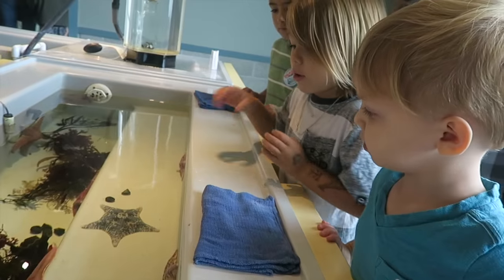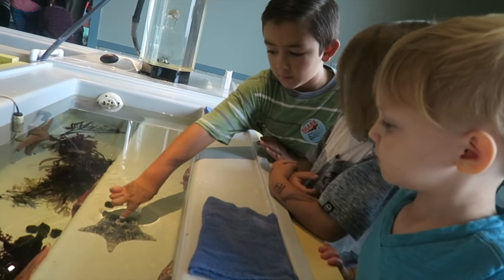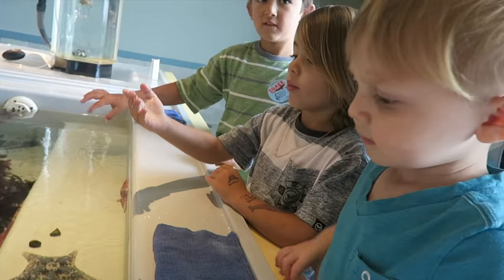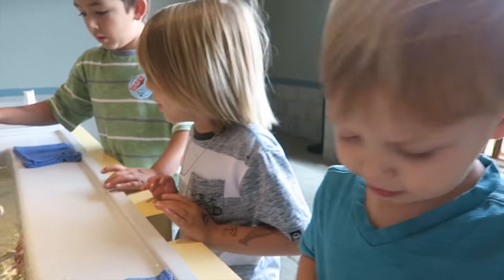Look, touch him. It's not dirty in there. What does he feel like, Kaden? Hard. Hard? Is that how you thought he felt? No, it actually feels hard. Ooh, that's a bear. Whoa.